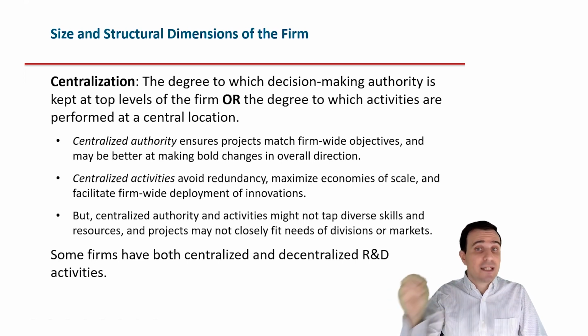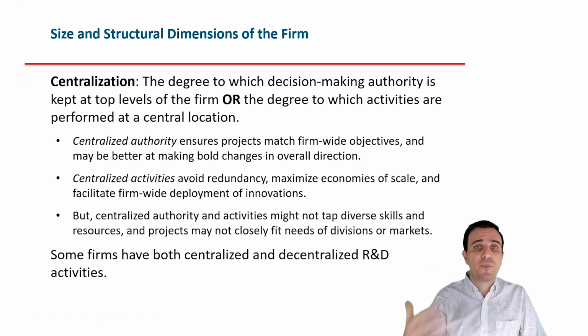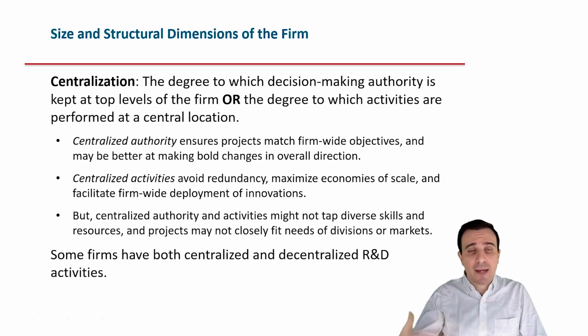At the same time, decentralization generally means that employees are more empowered. They are empowered to make decisions even at lower levels. This is so-called bottom-up decision-making in the organization, and consequently more empowered employees can make better decisions.